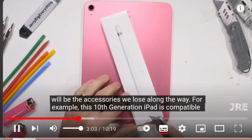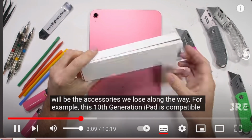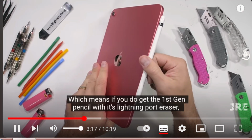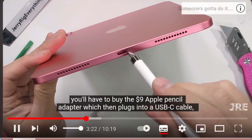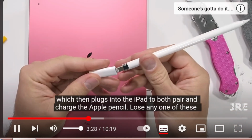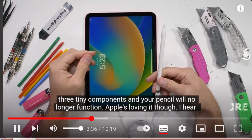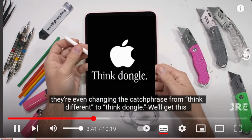Will be the accessories we lose along the way. For example, this 10th generation iPad is compatible with the 1st generation Apple Pencil, but not the wirelessly charging 2nd generation Pencil. Which means if you do get the 1st gen Pencil with its Lightning port eraser, you'll have to buy the $9 Apple Pencil adapter, which then plugs into a USB-C cable, which then plugs into the iPad to both pair and charge the Apple Pencil. Lose any one of these 3 tiny components and your pencil will no longer function. Apple's loving it though. I hear they're even changing the catchphrase from think different to think dongle.